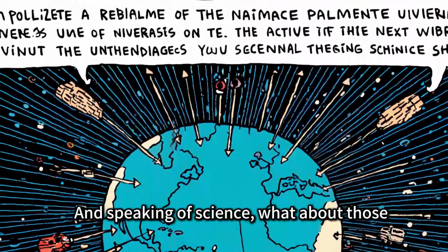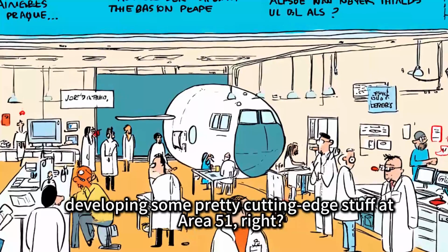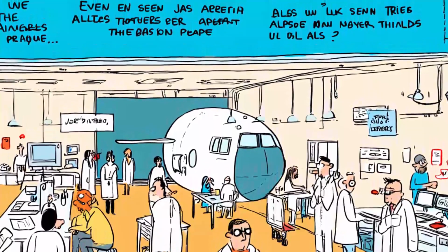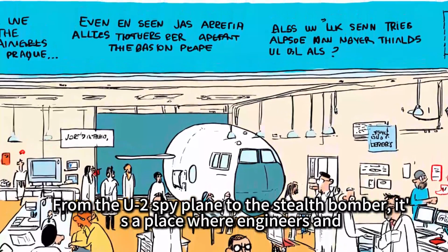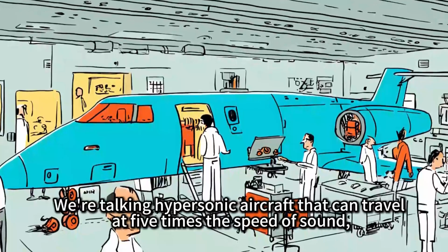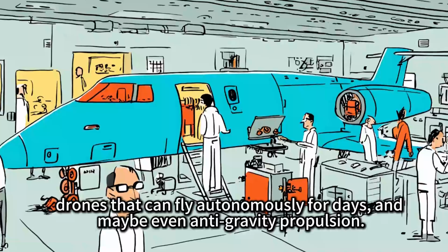And speaking of science, what about those advanced technologies we were discussing earlier? Even if we set aside the alien theories for a moment, it's clear that they're developing some pretty cutting-edge stuff at Area 51, right? Absolutely. Area 51 has always been at the forefront of aerospace technology, from the U-2 spy plane to the stealth bomber. It's a place where engineers and scientists push the boundaries of what's possible, creating aircraft and weapon systems that seem like something out of science fiction. We're talking hypersonic aircraft that can travel at 5 times the speed of sound, drones that can fly autonomously for days, and maybe even anti-gravity propulsion.